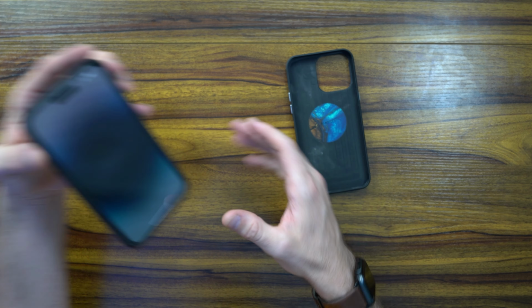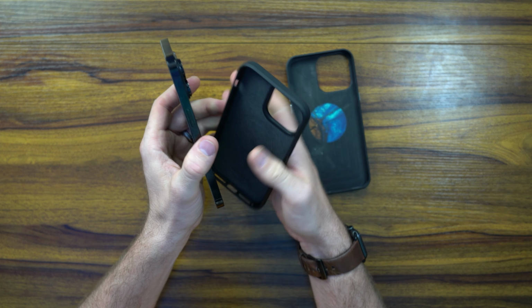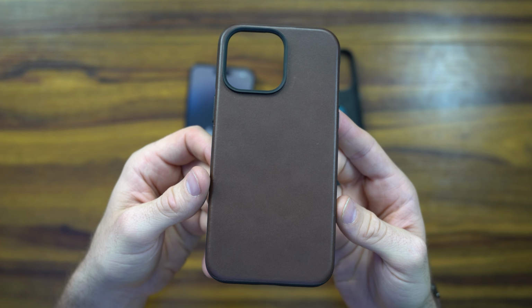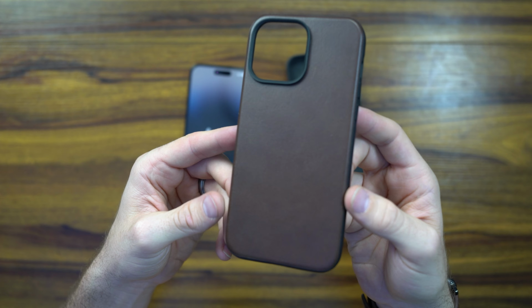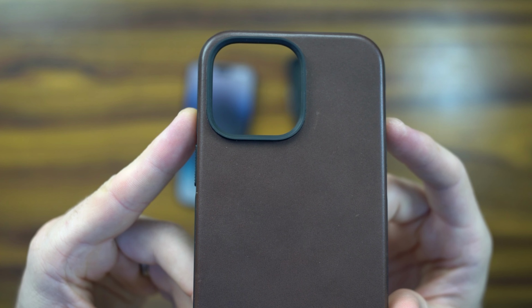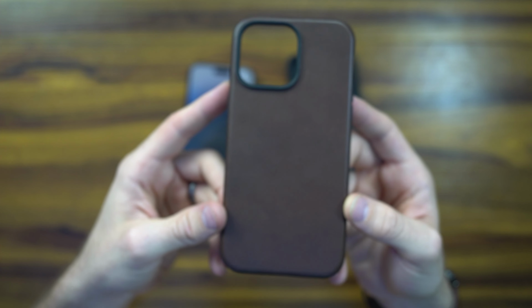Now I'm going to go ahead and take off the case here from the folks at Nomad. This is their Horween leather case. This is my second go-to, second most expensive case. This is about 80 bucks USD. This is a finely tanned hide leather, genuine from Chicago. It is a fantastic product there.